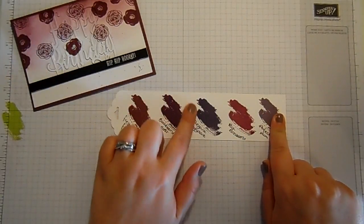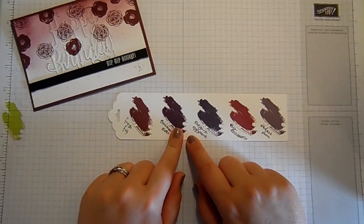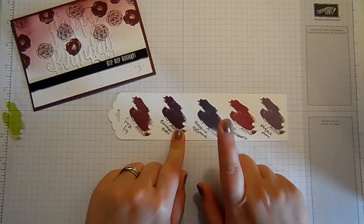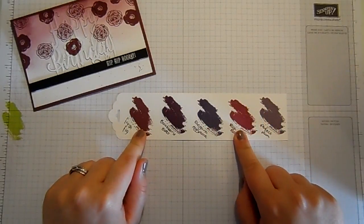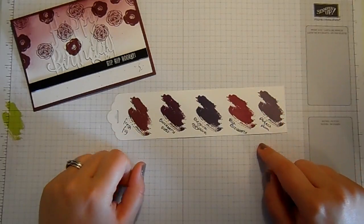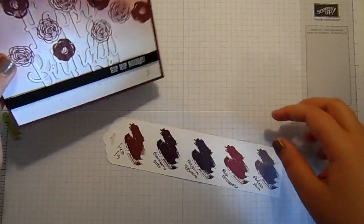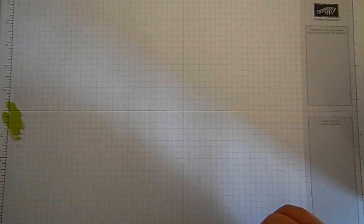So this is Blackberry Bliss, a colour that retired 2 years ago, but similar-ish. It's more brown than Elegant Eggplant. It's a darker colour than Rich Raspberry, and it's just a totally different type of pink from Perfect Plum, but I love it. It's gorgeous. I mean, look at that. It's just so rich and pretty. So that's in colour number 1.